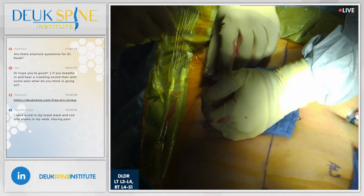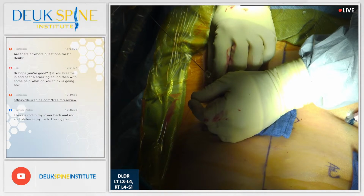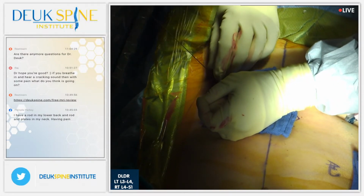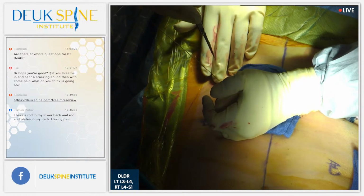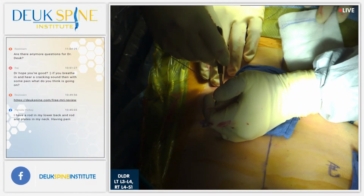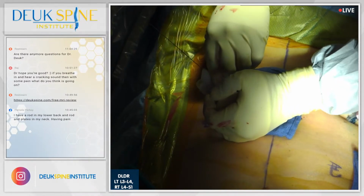The technique was first described by Dr. Parviz Kambin, an orthopedic spine surgeon from Pittsburgh. He's the one who pioneered this technique. Unfortunately, he only taught a few surgeons how to do it. Probably two of the best surgeons that were his students taught me, and I learned the technique from them.